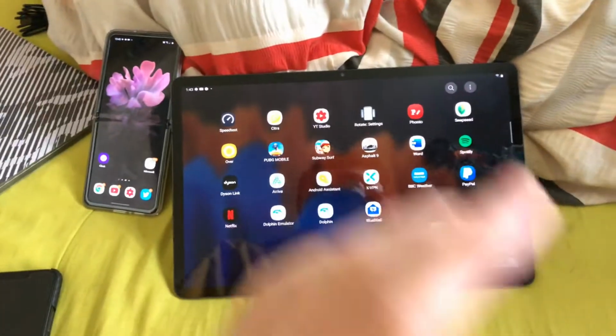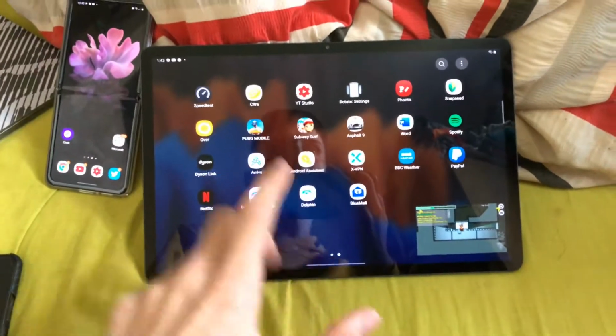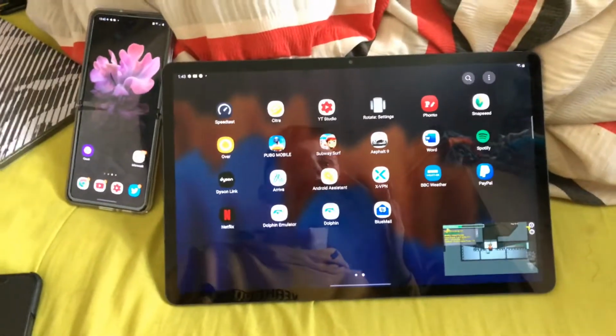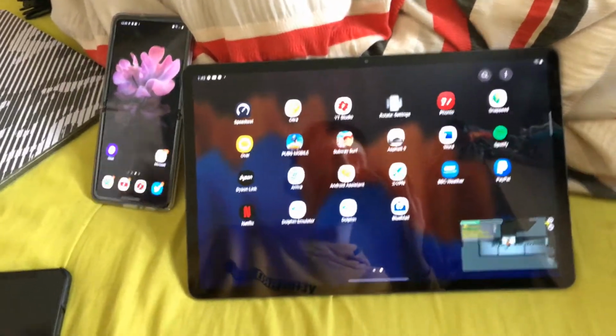I went into the Dolphin. I can play 4K New Super Mario Bros. with the Dolphin MMJ. You can't do that on iOS. Very simple. And so, what's the point of having an iOS device?